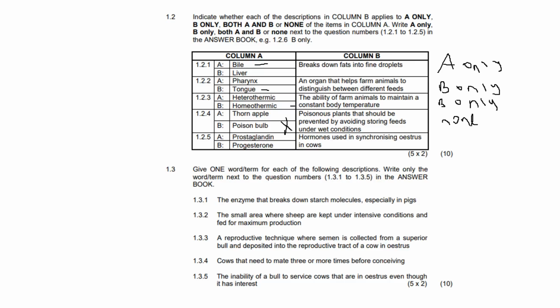Okay, 1.2.5. Hormones used in synchronizing oestrus in cows. So for those who are also doing life science, you know that mostly we can link that to estrogen, but here we've got these two hormones, which are prostaglandin and progesterone. So both are used to assist in oestrus. So it'll be both A and B.